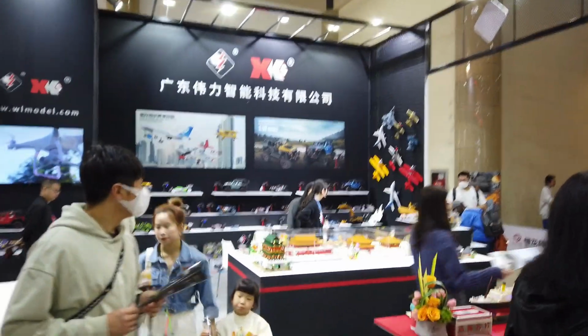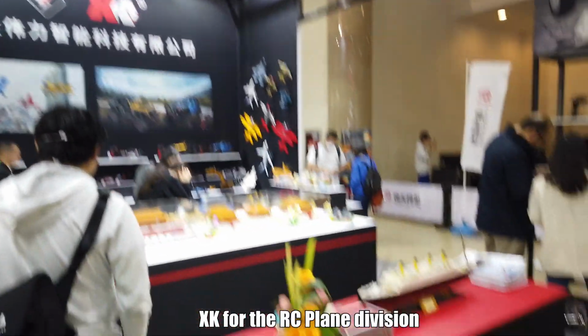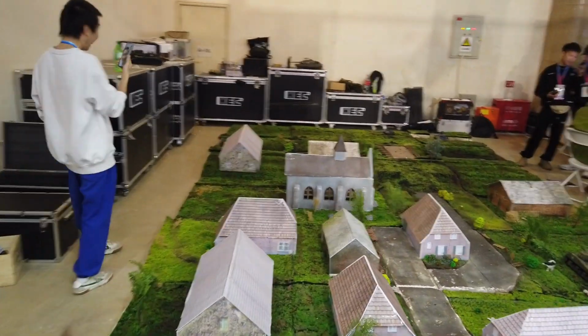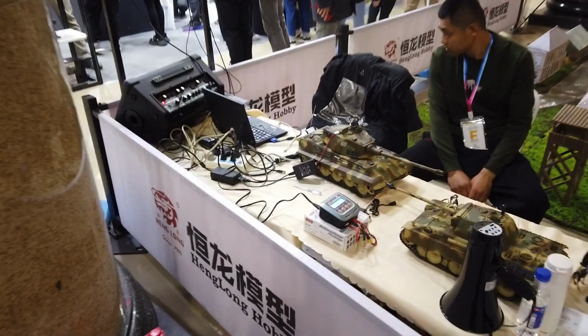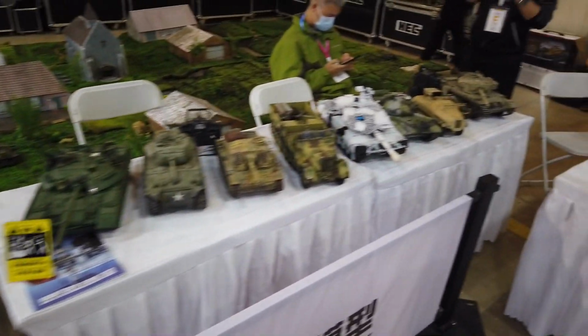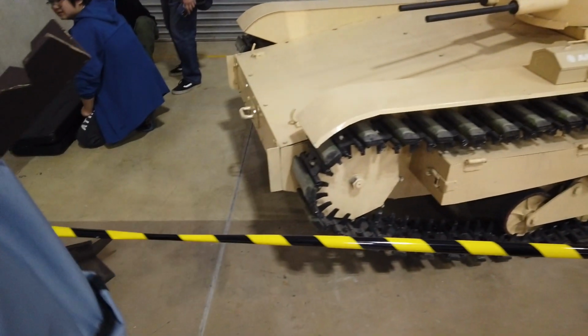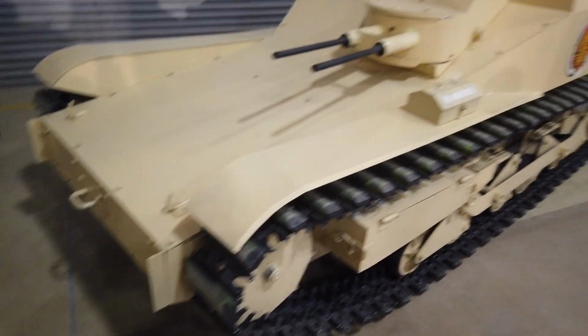So for my RC plane audience, we have XK models here. I think XK belongs to WL Toys, right? The typical models, the famous one. Oh my god, Heng Long has another booth. So I guess they made a lot of money. Actual battlefield. I guess these enthusiasts are going to do an actual battle over here. Possibly another real tank. This looks like a working tank track with some dirt on it.